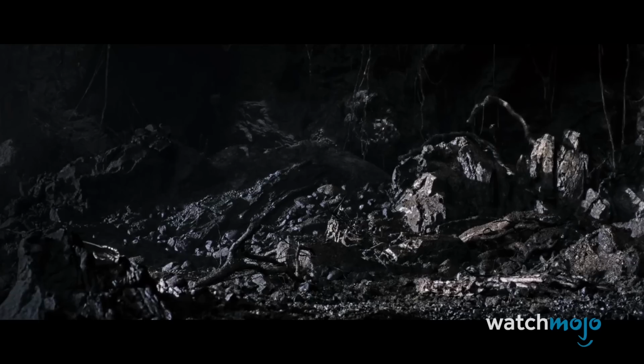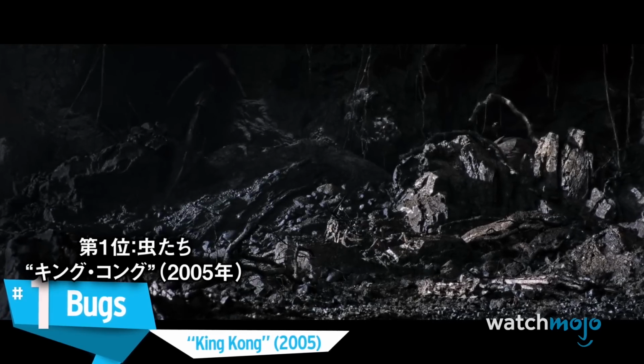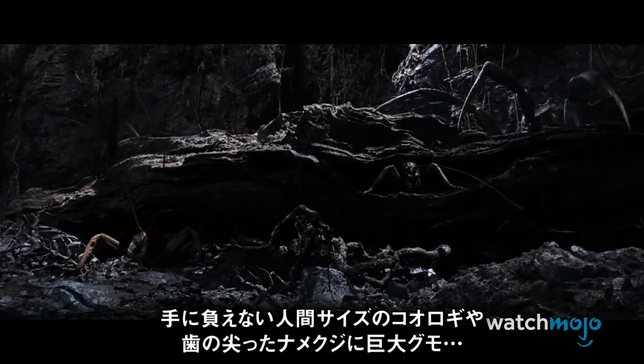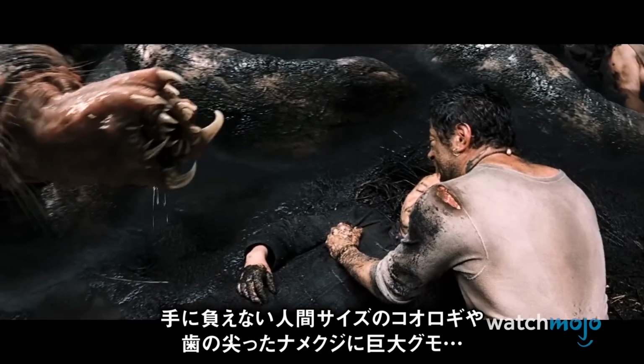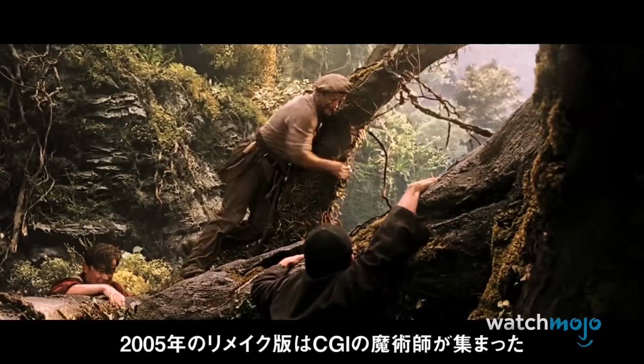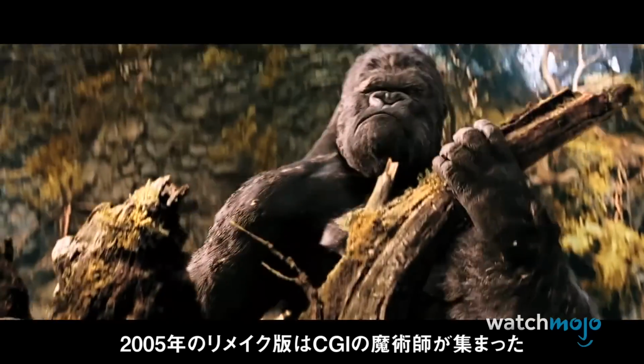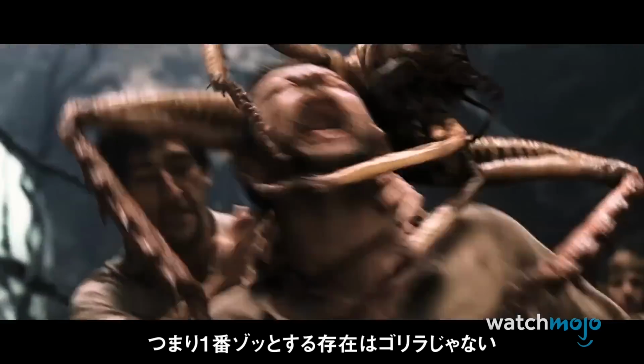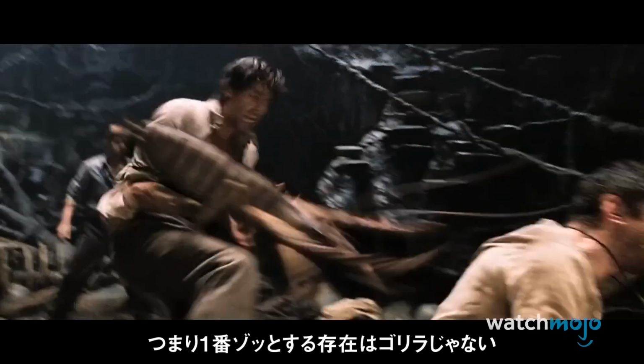Alright, back to business. Number 1. Bugs. King Kong. Human-sized crickets, sharp-toothed slugs, giant spiders, pest control need not apply. Peter Jackson's 2005 remake cemented his effects team's place as CGI wizards. With that said, the movie's most hair-raising visuals don't even involve its titular ape.